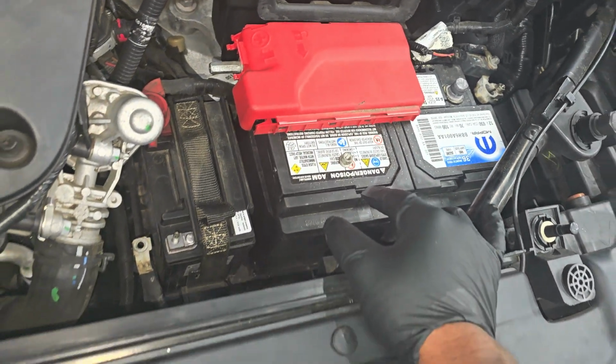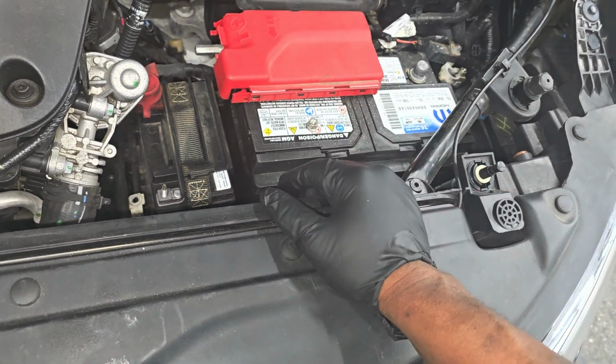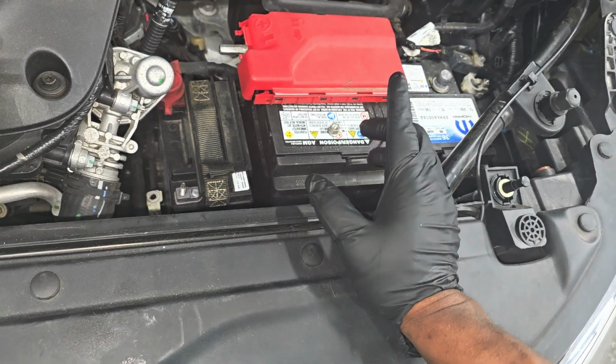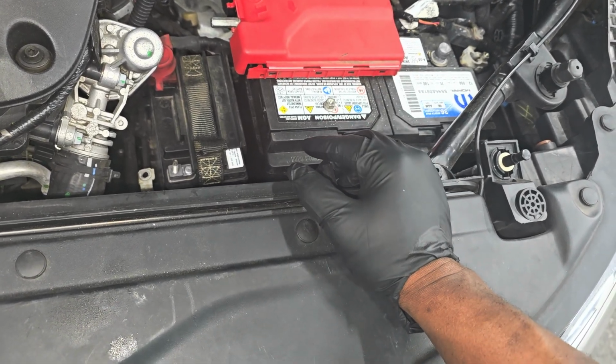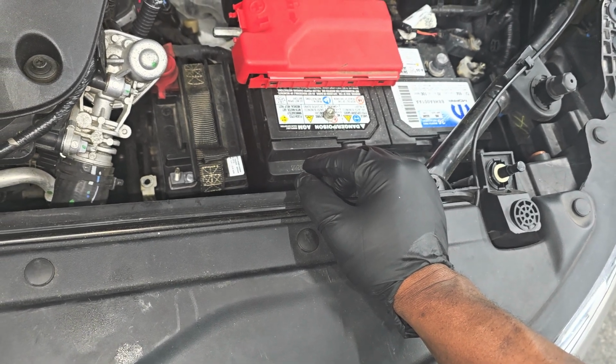What do you see here? Two brand new batteries. All right, sold them both. I don't know if you tested them or not. But if the battery's dead, you have to have a starting point. I get that part. However, don't let the car go until you verify that it's fixed.